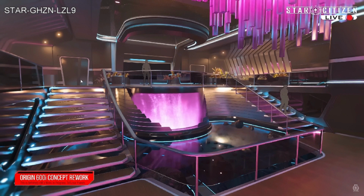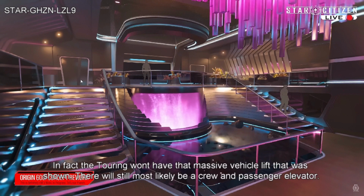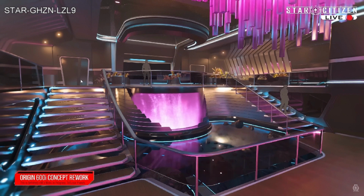We also have another area of the Touring Edition. This, I'm assuming, is where all the rooms would be, so you can go up and down these stairs. This is where visitors would come in. They'd come in through a different elevator, not the vehicle elevator, and they'd come up through here, and this would be like a meeting place, like a foyer, and then from there you can get into the different rooms that are there. You have this pond below. Potentially you'll have fish and stuff floating around there.